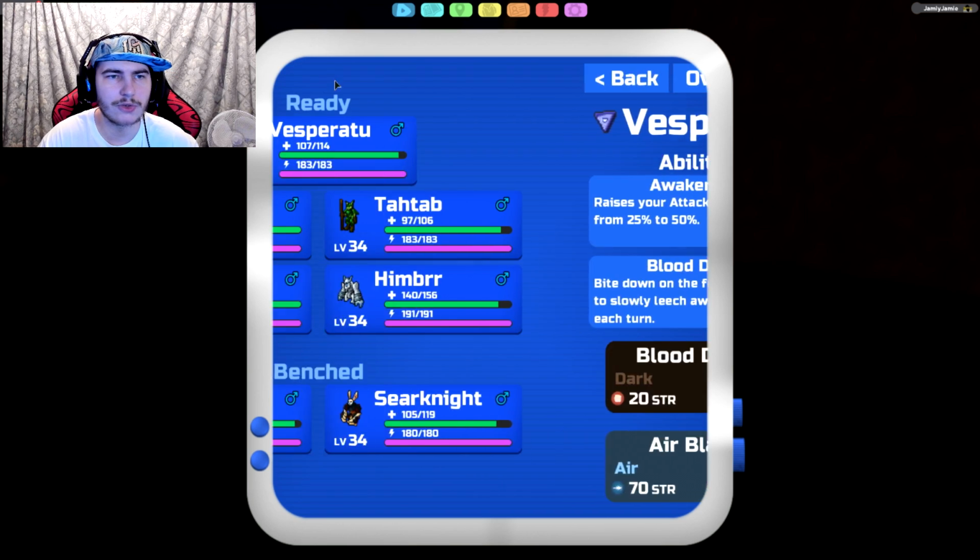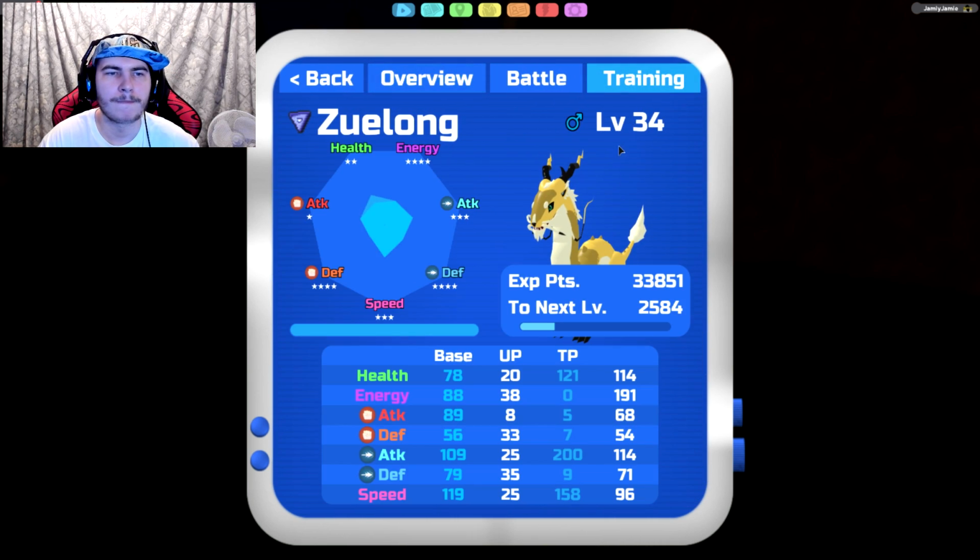But there's Vesperatu. Next up is Oolong, which you can see has a whopping, the best stat that it has is speed, 119, so this is way quicker than Vambat now.